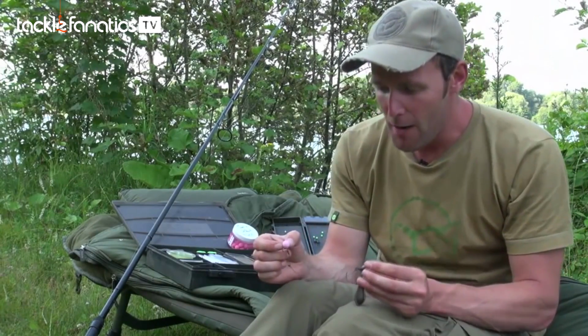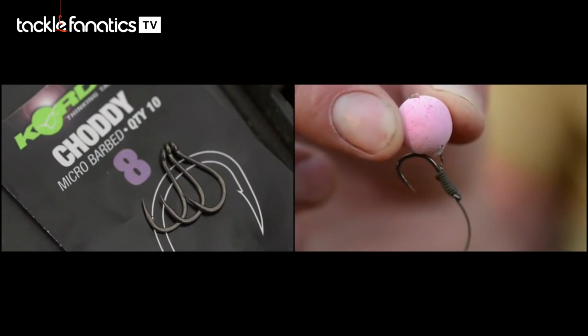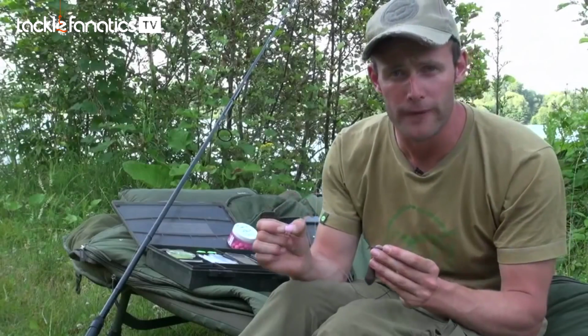Now, don't be paranoid about the fact that I'm using a size 8 hook. Don't think that that's a very small hook for big fish. Let me tell you now, I've caught a lot of good fish on this.